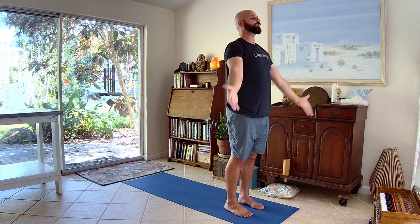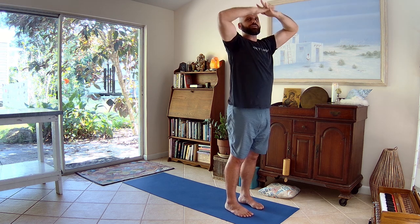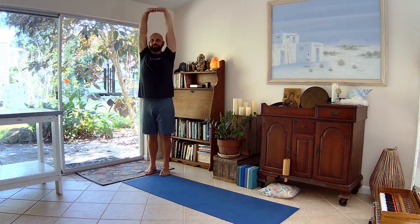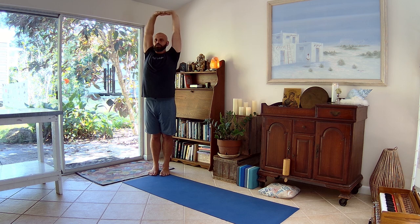As you inhale, sweeping your arms overhead, reach tall, pausing here. Interlacing your fingers and then flipping your palms up towards the ceiling. So reaching your hands up tall. Staying right here, letting your arms and shoulders go towards the back of the room, your head still lifting tall.